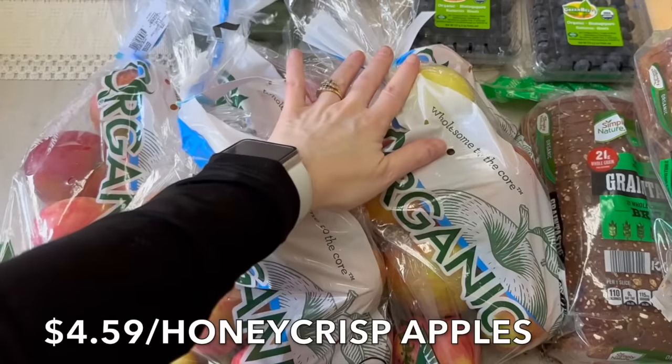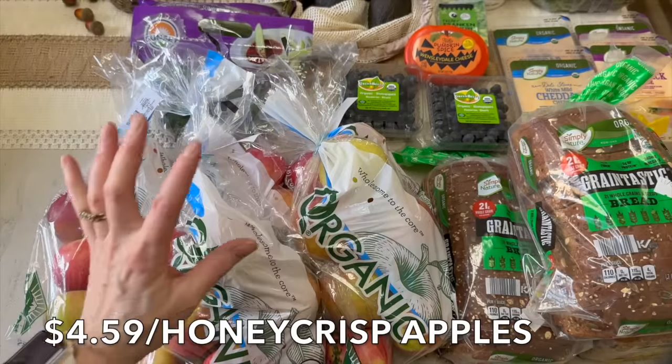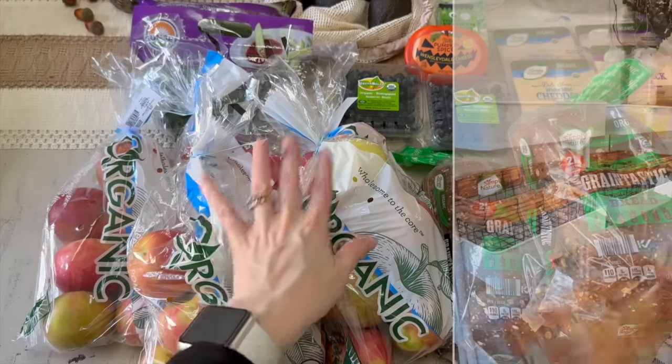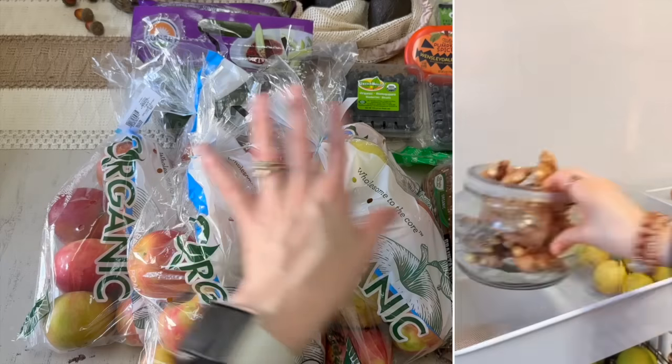Moving over here, I went ahead and bought 5 more bags of the Honeycrisp apples. I cannot believe how inexpensive these are. They're super sweet and very, very delicious. I do have a restock veggie and fruit cart video I'm going to be working on, and I won't put it in this video because this video is getting kind of long.